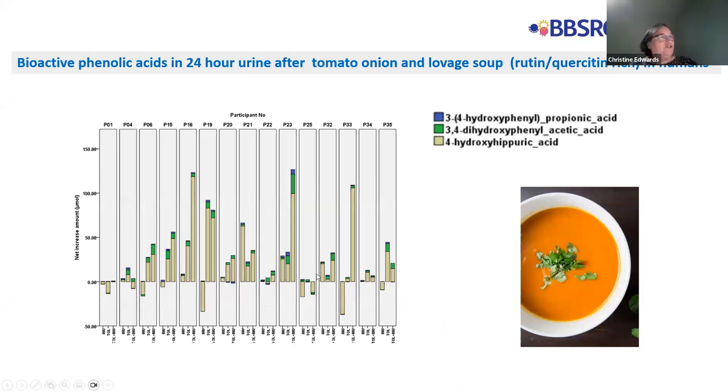So having done that in vitro, we try to look at this in vivo. So here we've got some lovely soup. It's made of tomatoes, onions, and lovage, which are all high in rutin or quercetin. And we fed it to a whole range of individuals. They had it in the morning for breakfast. They collected their urine for 24 hours. And then we looked at the production of these phenolic acids, hydroxyphenylpropionic acid, hydroxyphenylacetic acid, and 4-hydroxyhippuric acid, expecting to see a clear pattern of these phenolic acids coming through when they ate the soup.